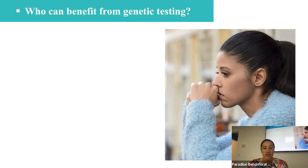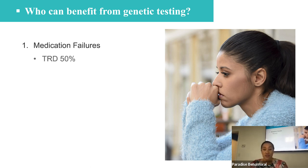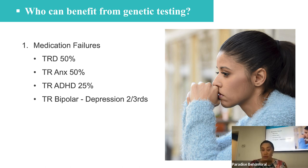So who can benefit from genetic testing? It's kind of sad, but we tend to go to genetic testing only when we have medication failures. And unfortunately, in psychiatry, lots of failures. Treatment-resistant depression is 50%. Treatment-resistant anxiety is 50%. Treatment-resistant ADHD is 25%. Treatment-resistant bipolar depression, 2/3. OCD, 50%. So half of the time, we are not going to find the right medicine for this patient. It takes time to figure it out.